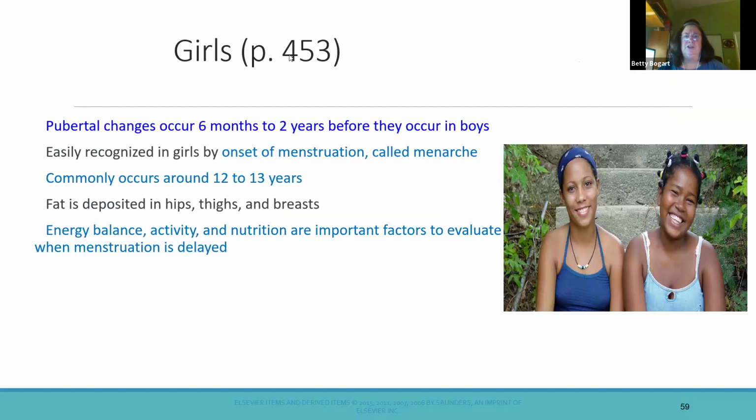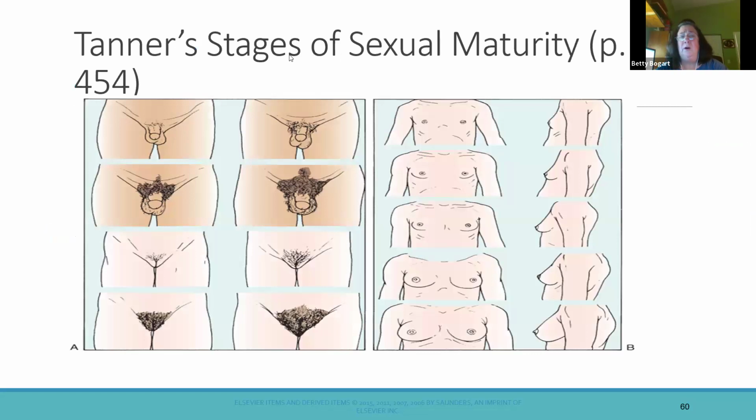We know pubertal changes occur 2 years earlier in girls than in boys, like I said. All of a sudden, all the fat's moving around, we get these skinny little waists, and we're getting these curves and whatnot. All of these things are important. And during these changes, this growth, nutrition is so important.